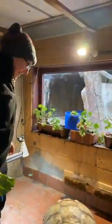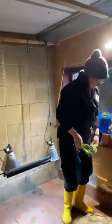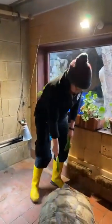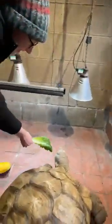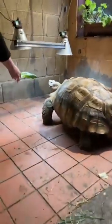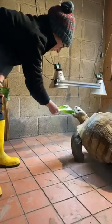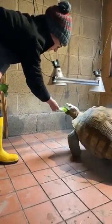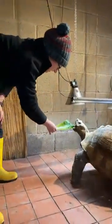So we've got Jack here. He's our sulcata tortoise. Come on, turn around to the camera, mister. He's been camera shy this morning. So the trick with him when you're feeding him is he likes to walk forward while he eats. So what's your morning routine with the tortoise, Sinead?